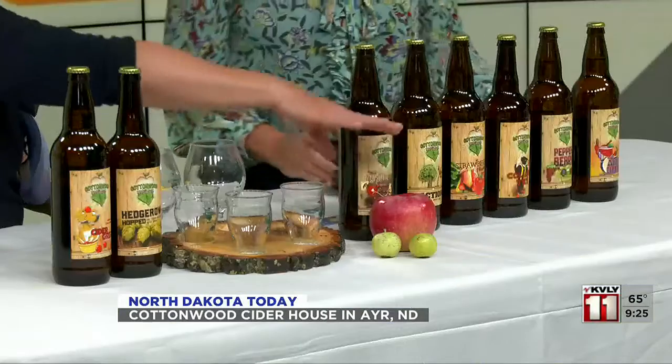Okay, well, in 2012 we started planting our apple orchard. That year we put in 100 trees, and then every year following we put in more. So right now we have a little under 2,000 apple trees. There are 44 varieties. As you can see, apples come in all different shapes and sizes.